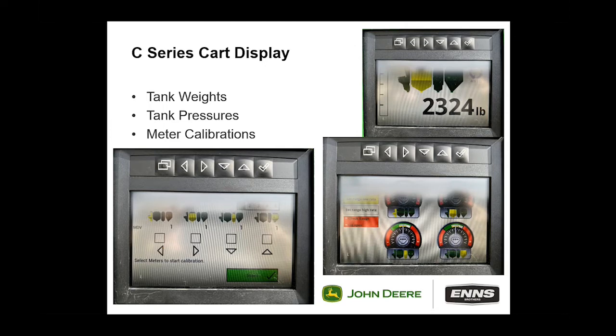The second one then is our tank pressures. That's what we can see down there in the bottom right. Again, not a great picture, but we can actually see all 4 tanks and those pressurization levels for all of them. And then in the bottom left, we can see our meter calibration.